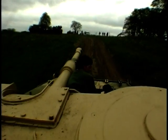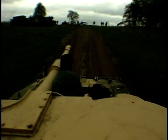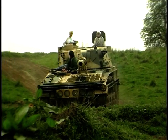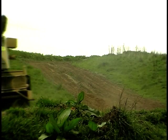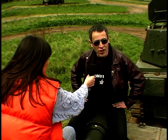I mean, manufacturers go out of their way to make vehicles faster and more comfortable. Why do people want to come and drive these things? Because they are so basic. They're basic, but they're big. And these things were designed to travel over the roughest terrains on the planet. And this is a chance now for normal people to drive these vehicles. You don't have to join the army anymore, do you?